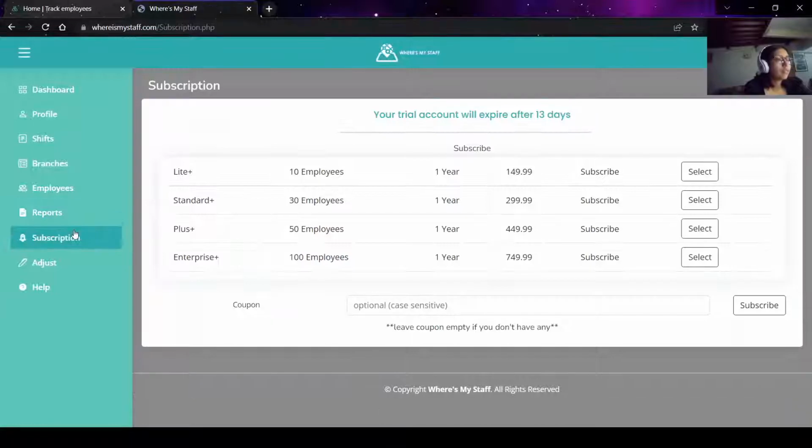Let's see about the subscription. Okay, so you have tiers depending on the number of employees you will need to track, and I have 13 days to check out all of these functionalities, which is completely a fair amount of time for everything it offers.